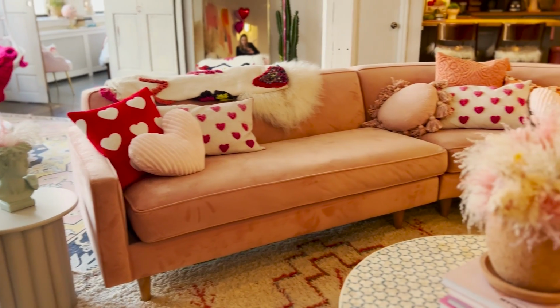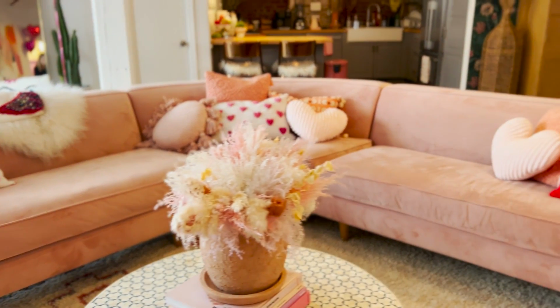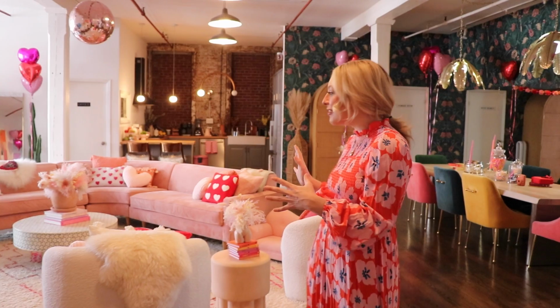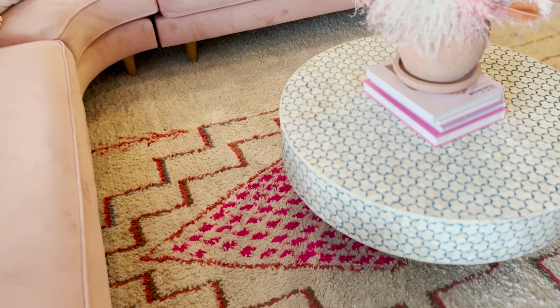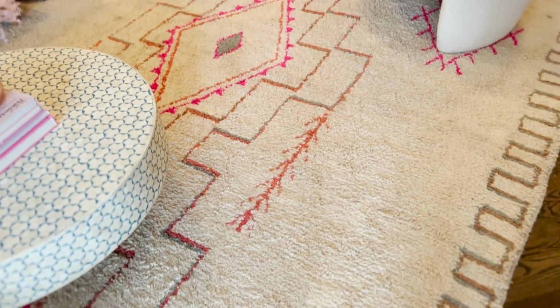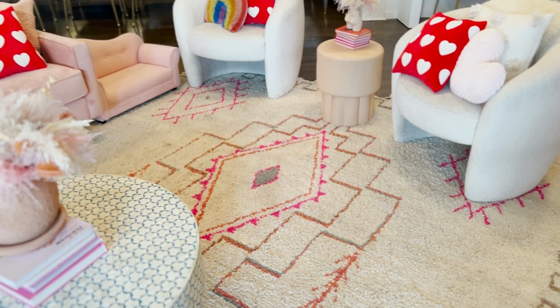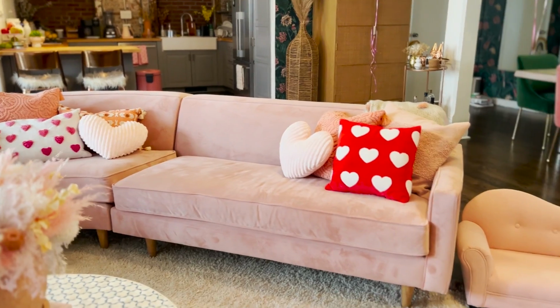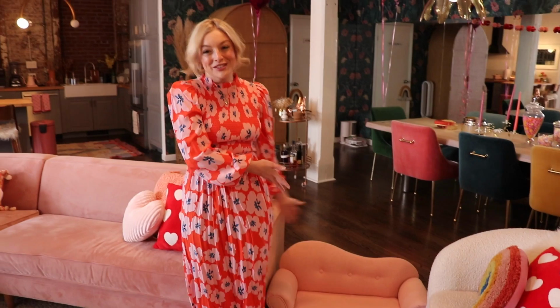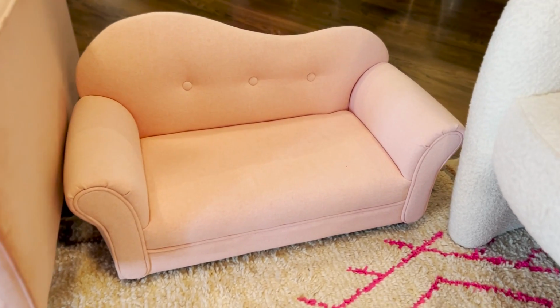And I knew I wanted to do a really fun sofa. So I did this curved sectional in a blush pink, which I absolutely love. It's really cozy, but it's also just such a statement piece. It's very feminine. In terms of the rug, I did this kind of fun Moroccan style rug, which I really love. It adds a lot of light to the space. And then we do have a little mini couch for Mr. Taxi that matches the sofa. I saw this at Home Goods and I was obsessed.